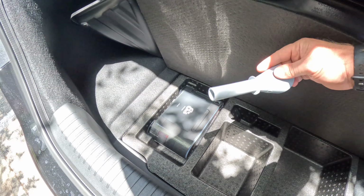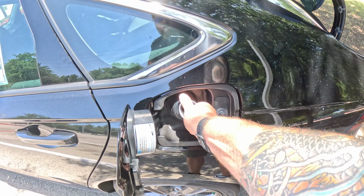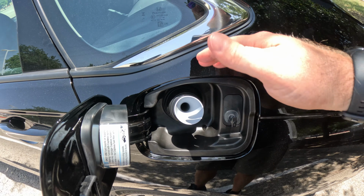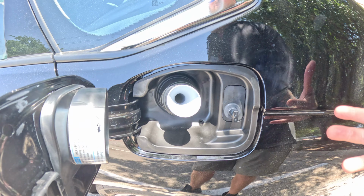But in here, there's a small funnel. If you take this funnel, this is what this is set up for, guys. You can hold that valve open so that if you had a water bottle, or whatever you were using to store the gas, you would be able to hold this open to pour the gas into your gas tank so that you could get down the road to the nearest service station.